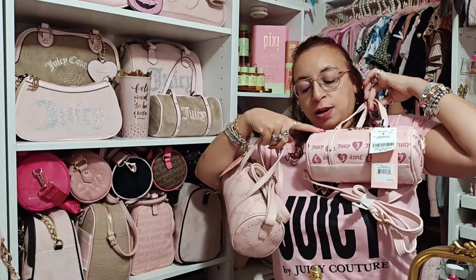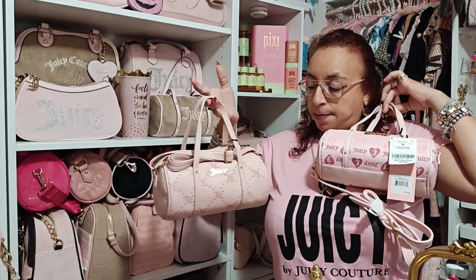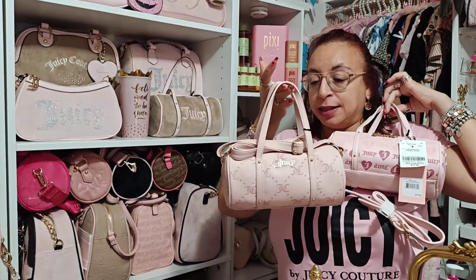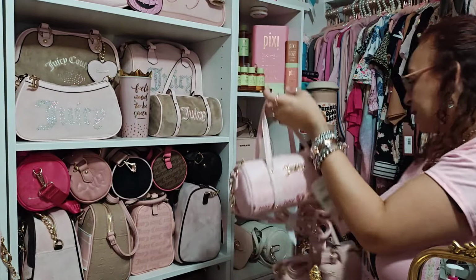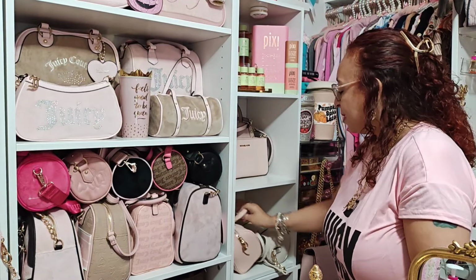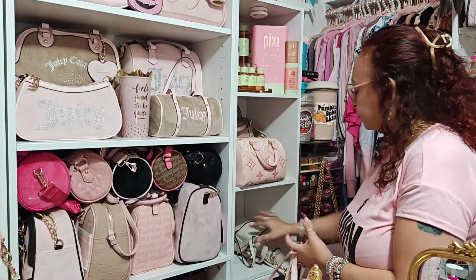Like, I kind of don't like the ombre, honestly. But I like the shade of pink. But I don't hate pink clay. I like pink clay too. So I don't know. I felt like I'd just keep them both. Then I have this LV one here.